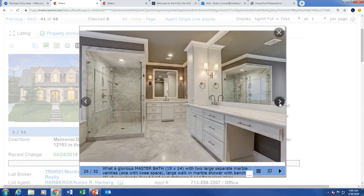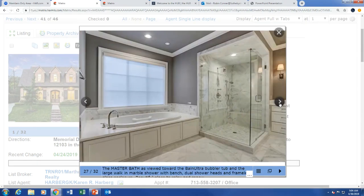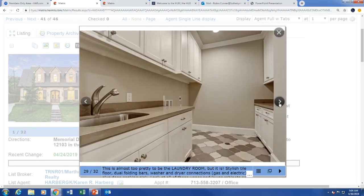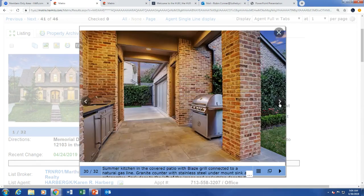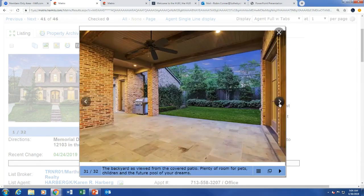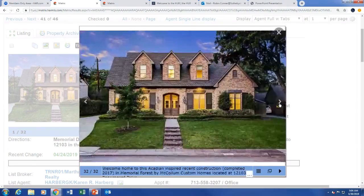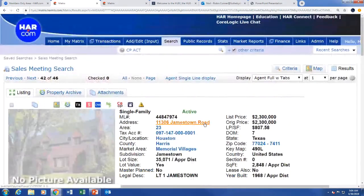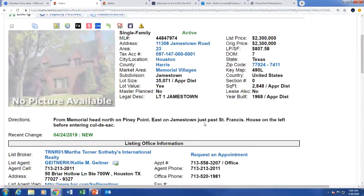That's the master bath. I don't know how these got out of order. That's also the master bath, and then the master closet, check it out. My gosh, this thing is 19 by 13, this closet's like the size of a normal bedroom. Yeah, it's gigantic. That's the laundry room, which is also very big and pretty. Summer kitchen, that's patio unstaged. What's the price? $2,000,001. It was built by McCollum. McCollum's got a couple of new constructions going on, very similar, that are $2,350,000. We wanted to be under that.